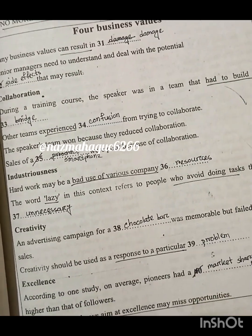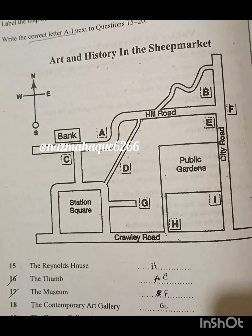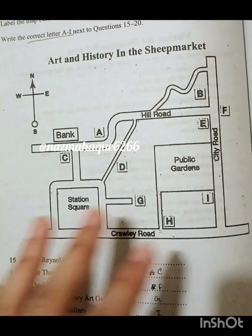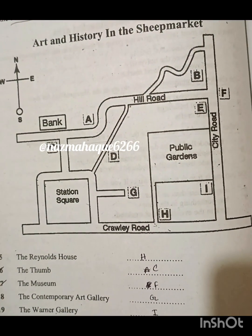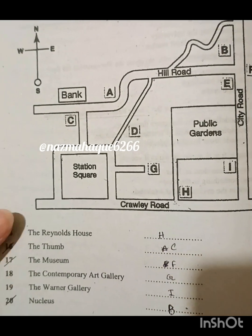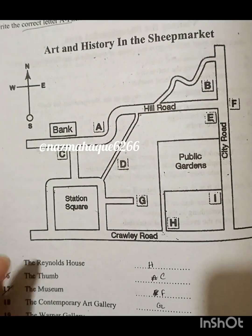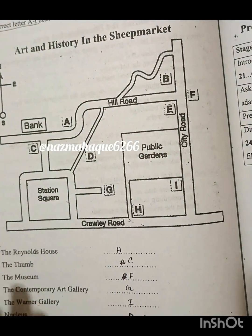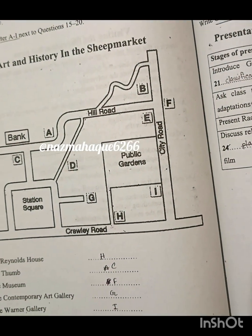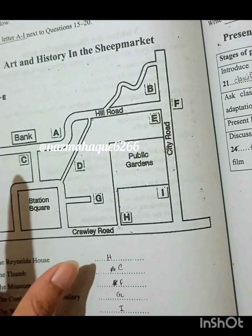I used to struggle a lot with the map section. So when you are doing this kind of question, always try to get the overall idea about the whole map before answering the questions, and also read the things that you have to answer. This will help you to locate your answers, and always focus on the symbols, because this will help you. And if you have the opportunity, always try to have a pen or pencil with you, so that you can follow the directions and locate the answers.